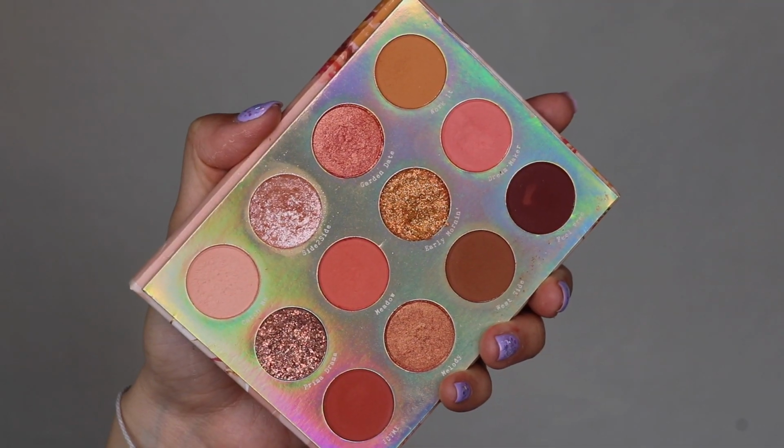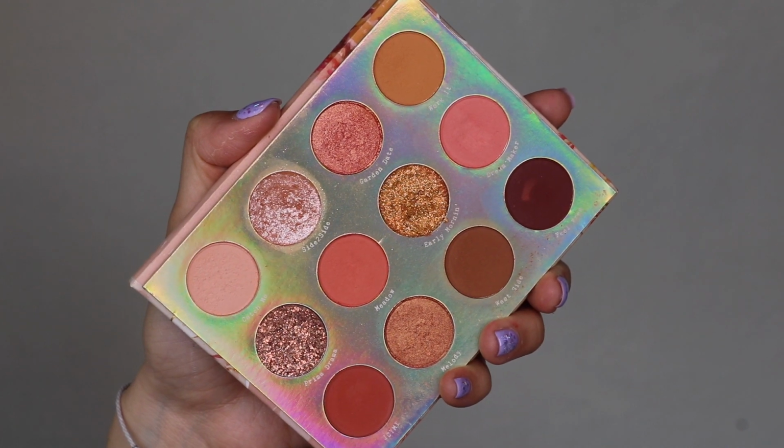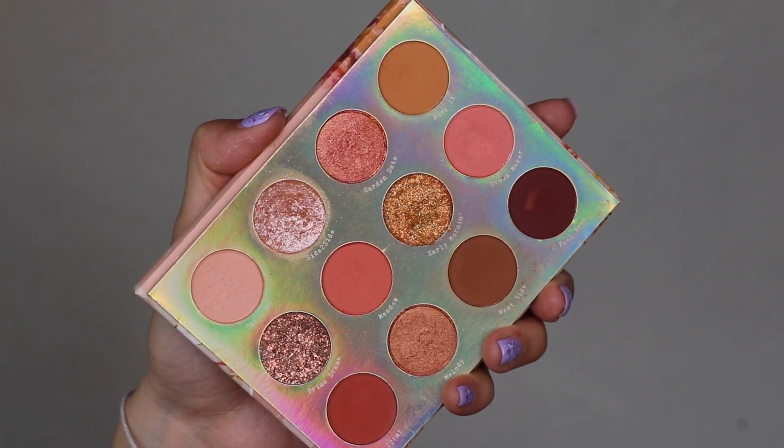The Sweet Talk palette, this is one of my favorite palettes from Colourpop because it is the definition of well-rounded. I feel like with this palette, I have so many options. There's a Super Shock formula, there's a shimmer, there's a glitter, there's mattes.